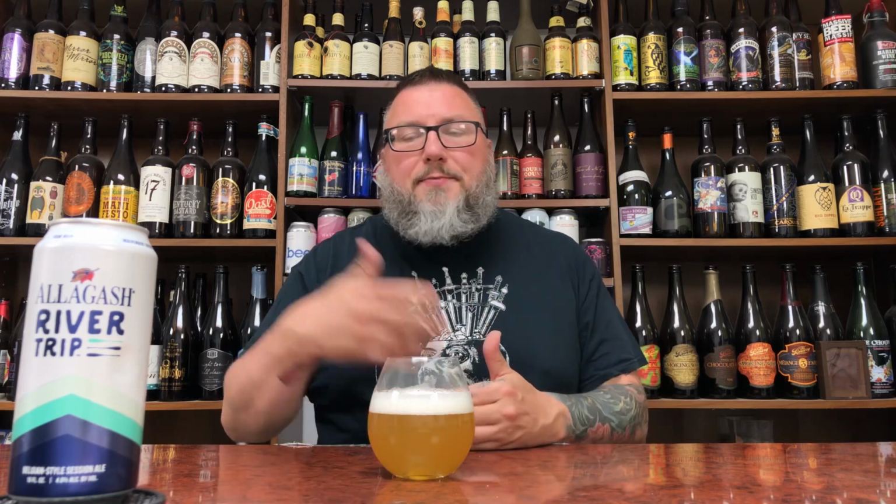And more times than not, when those beers are that small, a lot of people lean heavily on malt or hops. Here, you're actually leaning heavily on the yeast. Kind of works because it's Allagash. Let's dive in. Cheers.